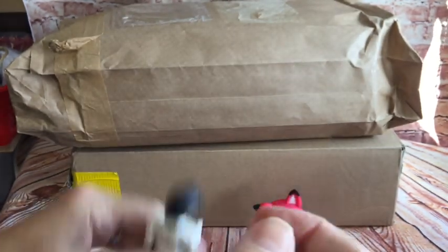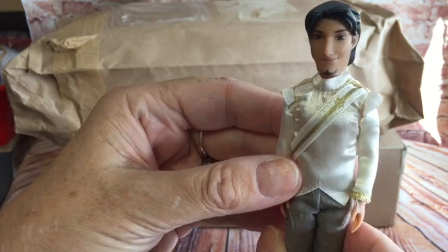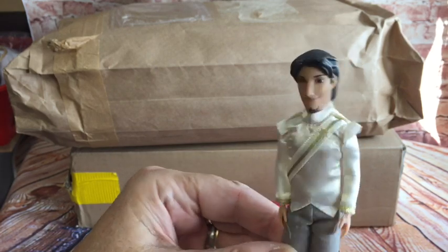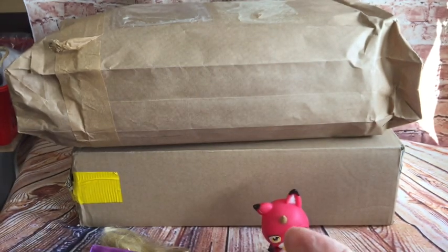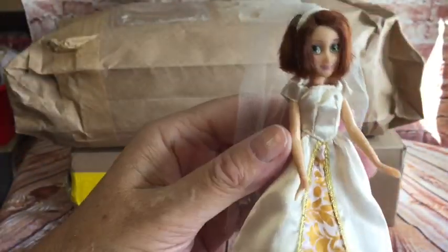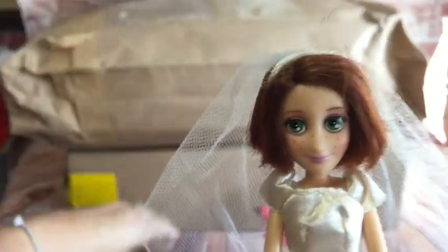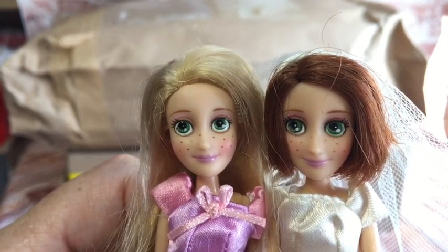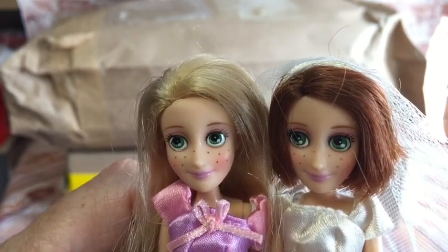Love her. Then we've got Flynn. Flynn Rider in his posh outfit with his boots on. Very handsome man. Then we've got Rapunzel in her wedding dress with her hair short. Aren't they lovely, these little dolls? Absolutely love them. Look at that. She's got her veil, she's got her hair cut short, look at her little face. Quite different to that face actually, isn't it? Maybe not so different. Yeah, just the eyes are slightly different, aren't they?